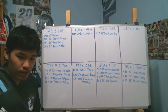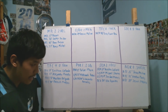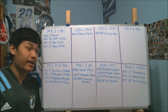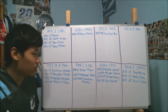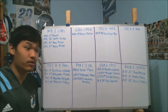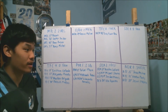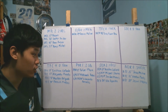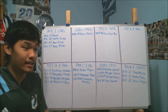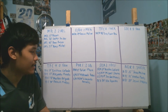But moving on to the next match, from teams that are not doing very great to a team that is having a damn good season, that is the Seattle Sounders. Despite the fact that the Sounders did lose their last match in that showdown against RSL, they did recover by winning 3-1 against DC and show why they are a team that is looking to defend the crown that they won last season.